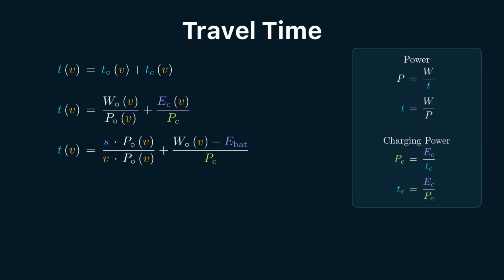So how large is the total amount of energy that needs to be charged? It is the work W required for the entire trip, minus the amount of energy already stored in the battery at the start of the trip. Since it is reasonable to assume that the battery is fully charged before the trip begins, this stored energy is exactly the usable battery capacity.